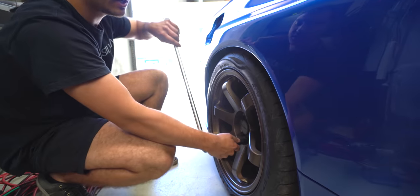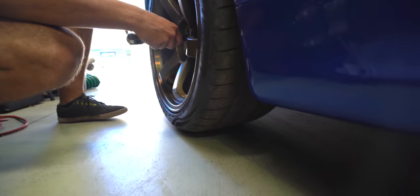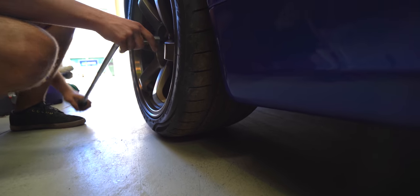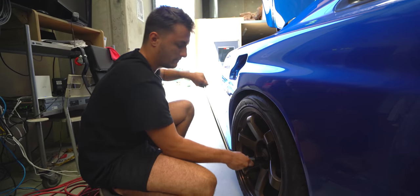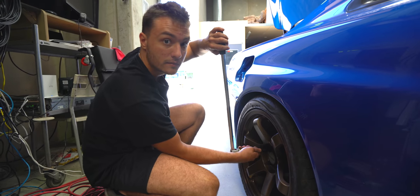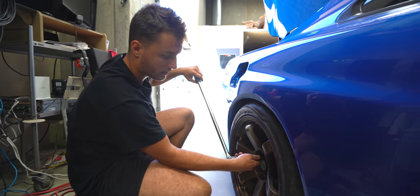Reason why we're changing the tyres, Tristan? Oh, right. So the tyres that are currently on these wheels are a little bit fresh and new and sticky and squishy, which is not good for dynos. So we're going to put some old hard tyres on, which is going to give us a more consistent reading, and that means a better tune. There we go.